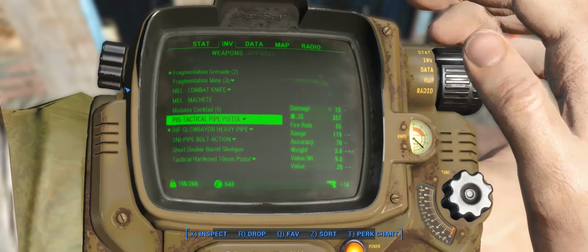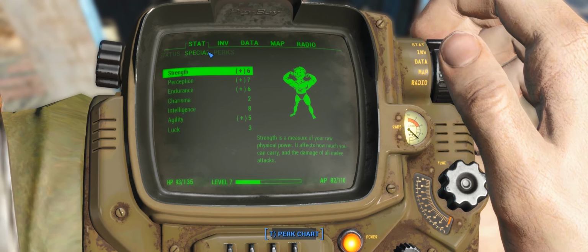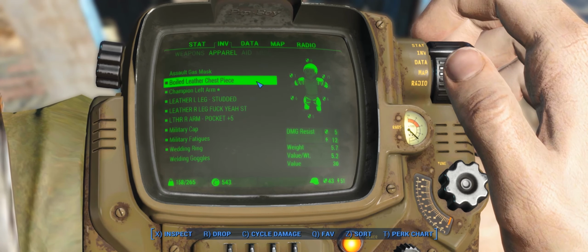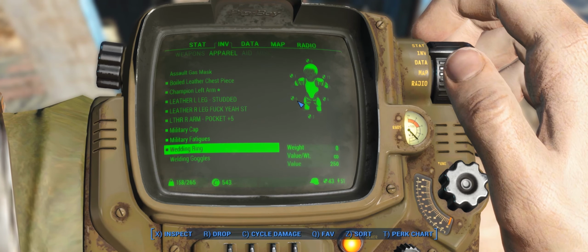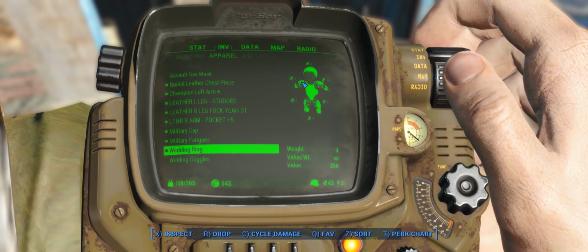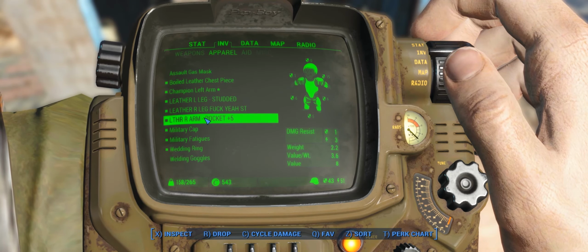Alright, good. Let's get back over here. Just make sure. Nope, wrong one. Weapons, apparel. This could be just a little more. Oh, it does kind of give you the information. Why is this one... Really? What do I have on that one? Right shoulder. Wow, it is just one, isn't it?